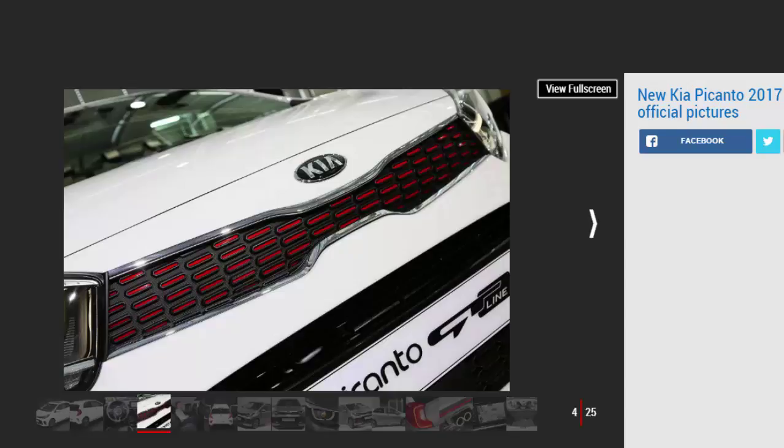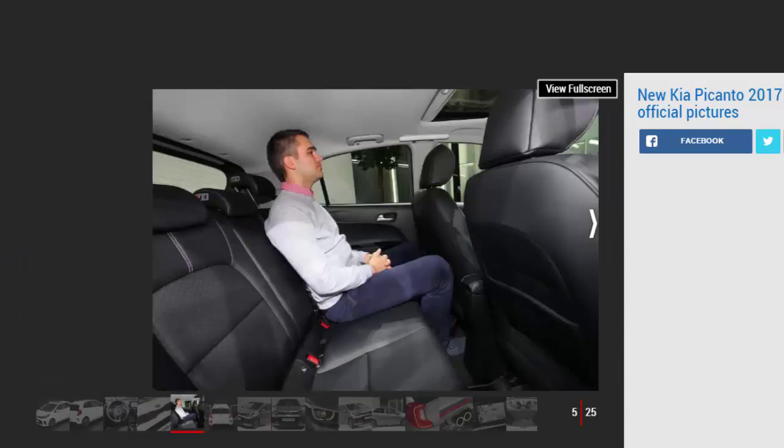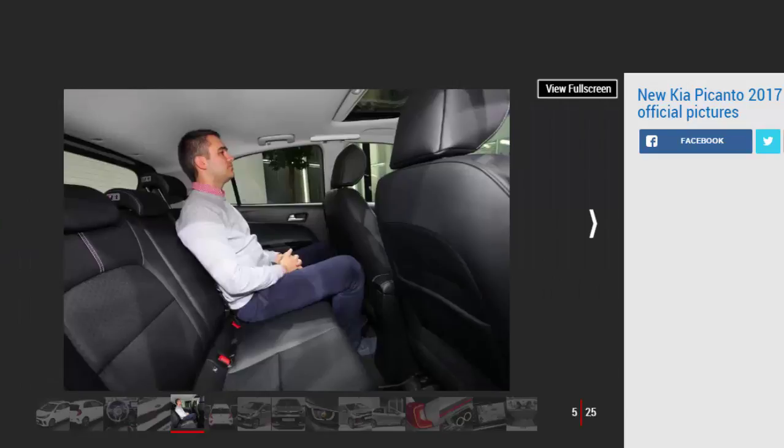Customization will be key to the Picanto's youthful appeal, with 5 optional interior color packs available from launch. GT line cars get red, silver, and black highlights all over, as well as chrome-tipped exhausts. There's more space inside, with the longer wheelbase translating to improved cabin comfort.